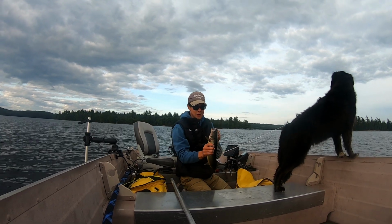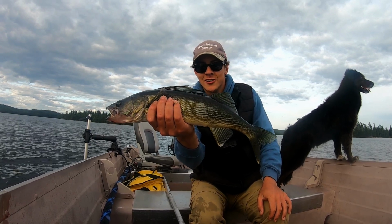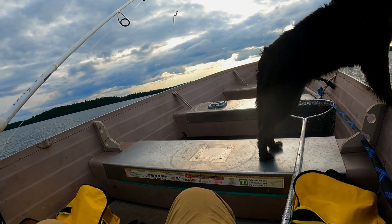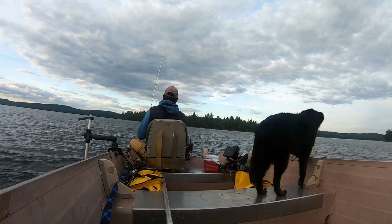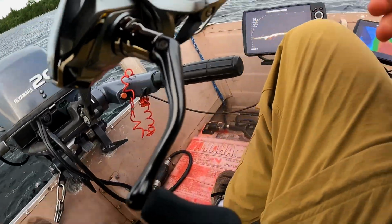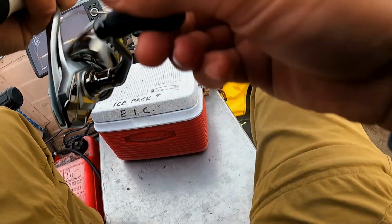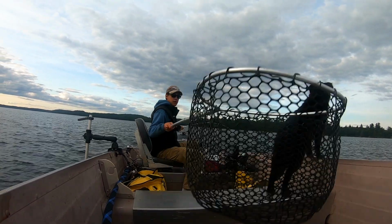There we are. Not a bad fish to start the day here. Probably a 19, 20 incher. Good way to start it off. There she goes. Well, that's a good walleye. That's a good fish. We did catch the one we wanted, so decent mark. It's not a monster, but he's not bad.